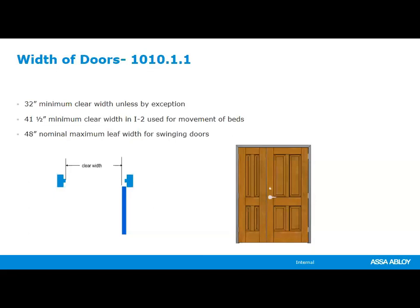The minimum clear opening width for a door in a means of egress is 32 inches clear unless by exception. That happens to match ADA, and it's nice when 2 codes or a code and a standard match each other. If 2 codes conflict with each other, you need to follow the more restrictive requirements. So 32 inches minimum clear, that's measured with the door open 90 degrees from the face of the door to the face of the stop.